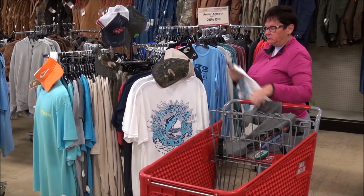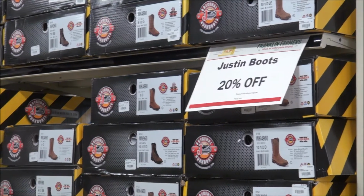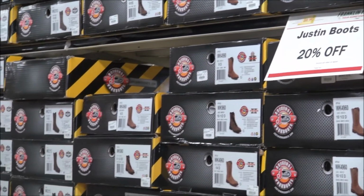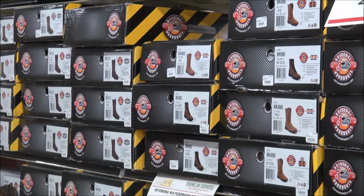Need to get some work done? Justin Boots are on sale right now at 20% off through June 3rd. After you've got your work boots, you can pick up some garden fence on sale right now at 30% off.